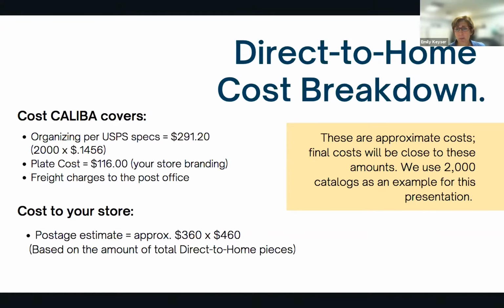Basically, with direct to home, we hone into certain areas around your stores, whether it's a 5-mile radius, a 1-mile radius, or certain areas that you want us to hit. So if you have a particular zip code, we say, okay, do this zip code. You can go down to the carrier route of that particular zip code. And that's basically what we're doing.